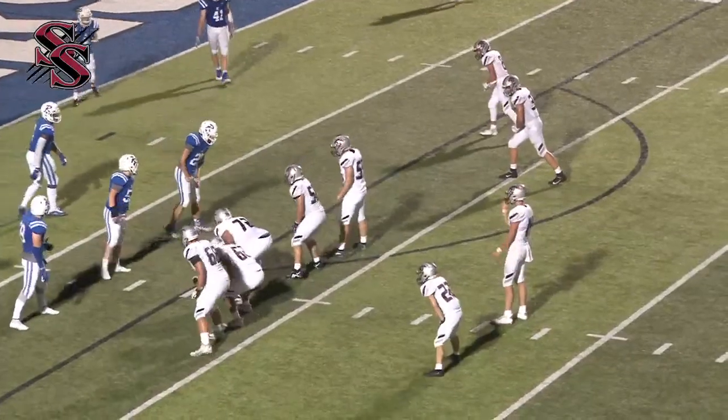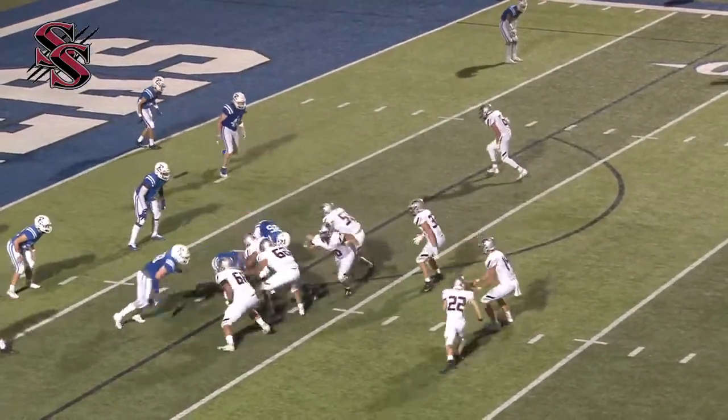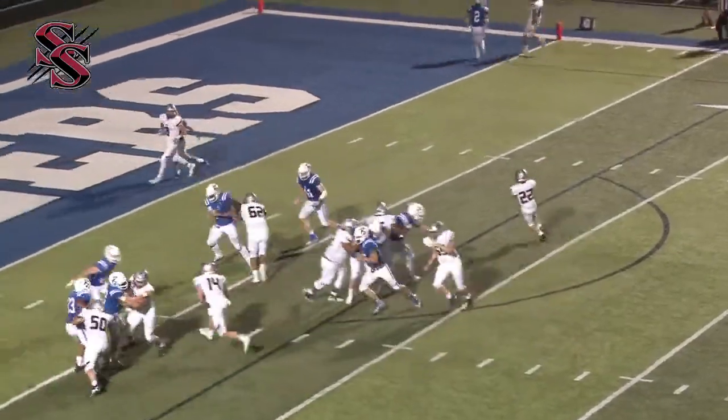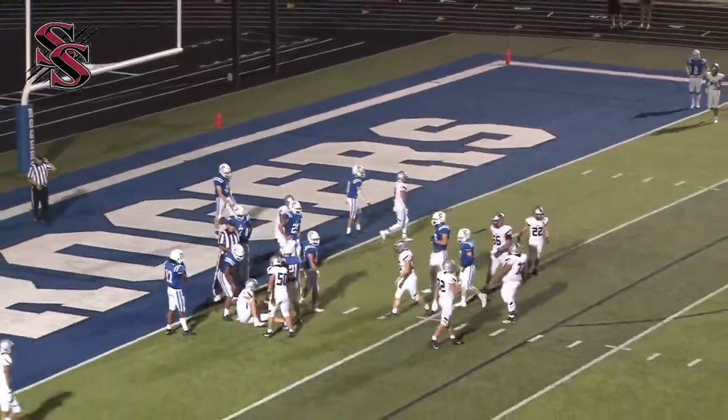For the Panthers, 3 receiver set to the right. Gowan in the backfield. Now Brendan Lashley comes in motion and lines up at the H-back. Hunter Talley has room to run over the middle. He's going to be shy of the goal line, but he'll be inside the 2.